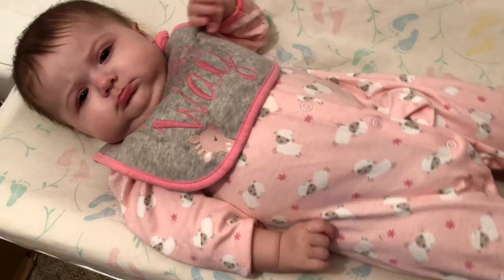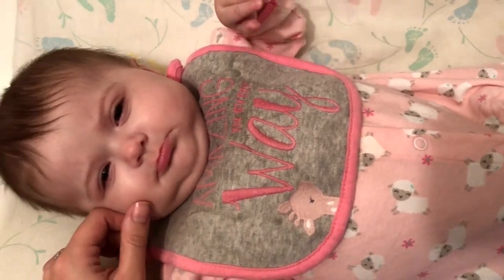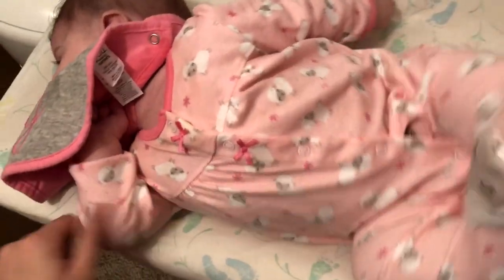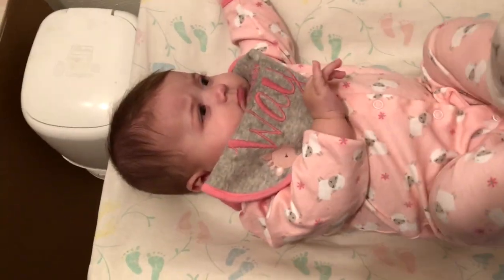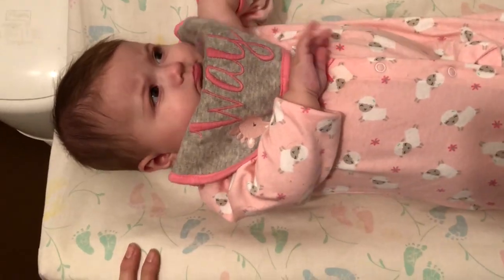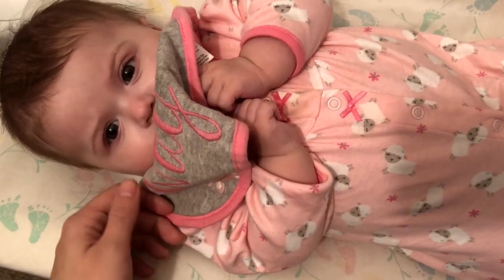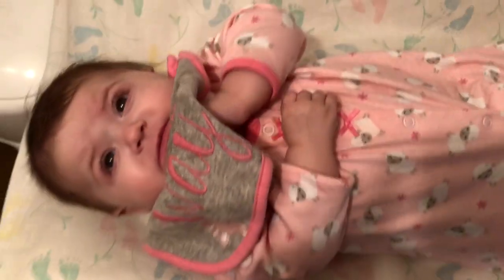Why, good morning, peanut butter. Oh, look at this double chin. So, we gotta get her changed and ready to go. She's still waking up. I'm surprised she's not more cranky. Usually she's cranky when she wakes up. Well, not when she wakes up on her own, but whenever she's woken up, she's cranky. But I think she's doing okay, aren't ya?